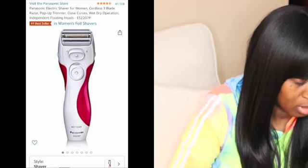Y'all, now I did an Amazon haul, and I got this wet dry shaver. This is by Panasonic. You charge it, you can go cordless. This is the best shaver. Like, if you're going to go get waxing, girl, stop. This here will save you money.